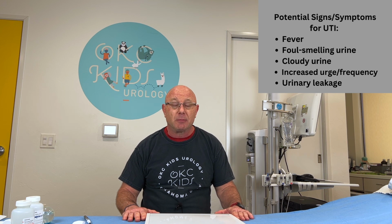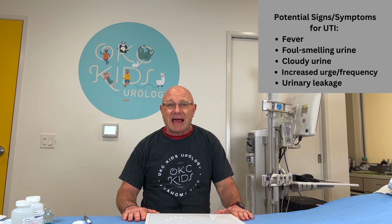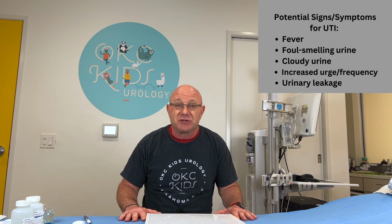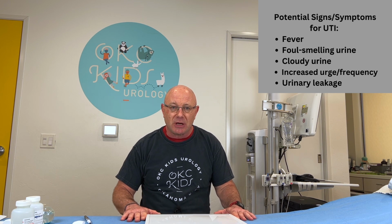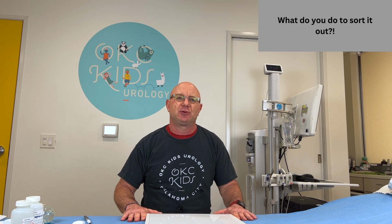Well, you can get fever. That's going to be one symptom. You can get foul smelling urine. You can get very cloudy urine. You can have increased urgency or frequency, feeling like you need to cath more often. You can have urinary leakage. These are all going to be different signs and symptoms that a typical bladder exstrophy patient that is on catheterization would experience. And if that was to happen, how do you sort that out?